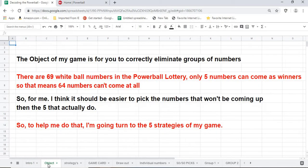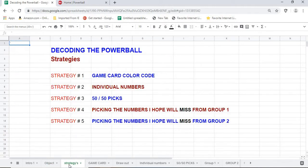Okay, so the object of my game is for you to correctly eliminate groups of numbers. There are 69 white ball numbers in the Powerball Lottery. Only 5 numbers can come up as winners, so that means 64 numbers can't come up at all. So for me, I think it should be easier to pick the numbers that won't be coming up than the 5 that actually do. So to help me do that, I'm going to turn to the 5 strategies of my game. So strategy number 1, the game card color code.